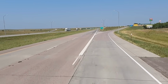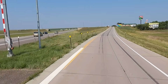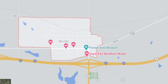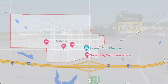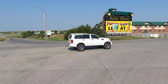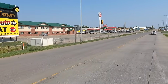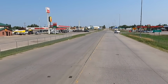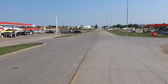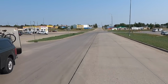Check it out. We're exiting off I-90. This is exit 192. It's a little town called Murdo, Murdo, South Dakota, and guess what? It's got this Pioneer Auto Museum. This thing's been on TV. It was on that American Pickers program. And it has just a world-class auto everything museum. We're going to go check it out, like, right now.